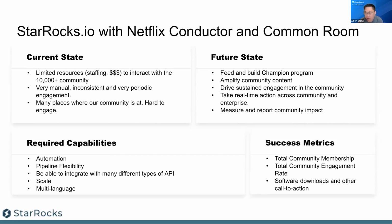To thank them for their contributions, to thank them for helping answer questions out in the community, or, for instance, even for bothering to put in a pull request for documentation. We can't be everywhere. Before having these tools, I'd have to do this all manually. It's very inconsistent. It only happens when I have time, and I can only be at so many places at one given time. Even with a team that helps me, this is very, very labor intensive.